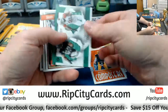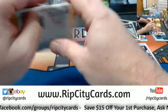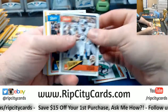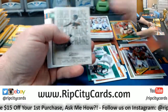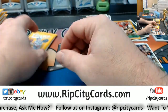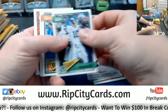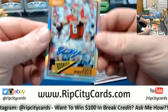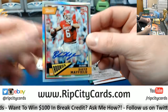Packers sticker. Reuben Foster, rookie. Roger Craig to $299. Marcel Ateman, rookie. To 15. I'm hitting Bakers all over the place. Baker Mayfield, Chrome, rookie auto to 15.